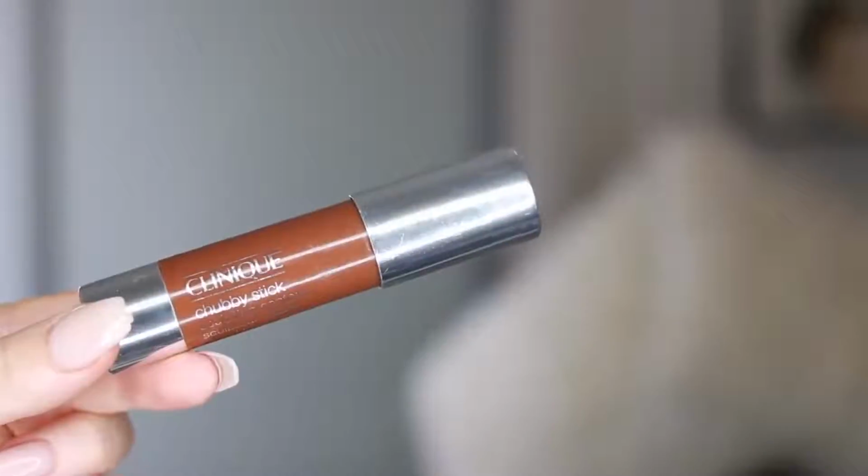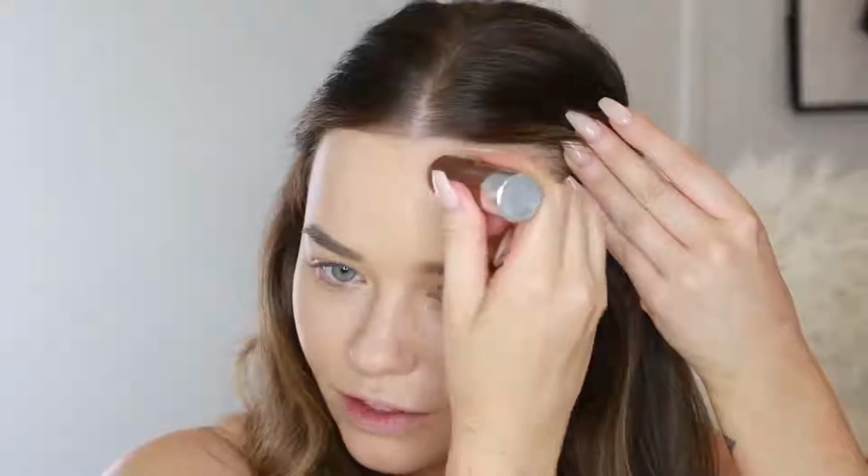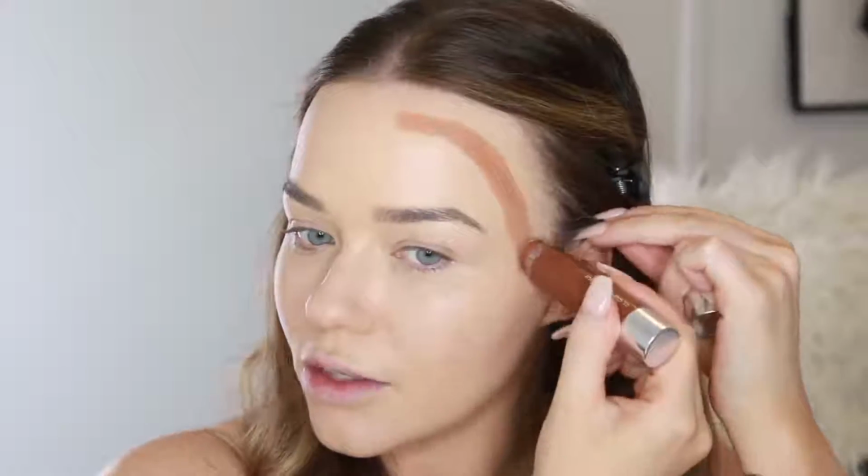So I'm using my favorite contour bronzing stick, and this is the Clinique Chubby Stick in the shade Curvy Contour. You've seen me use this a bajillion times. I just love it. This is like my third or fourth one. I'm almost out of this though. So I just take it where I would bronze, which is across the forehead, kind of just across the cheeks, not under, and then just a little bit under the chin, a little bit of sculpting.